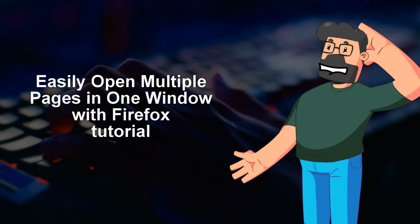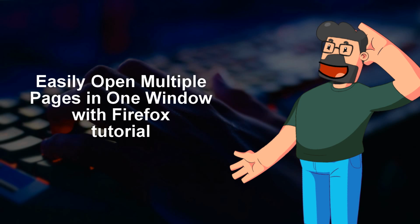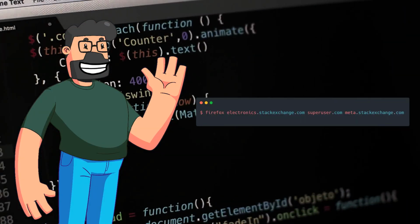Today we're diving into a common problem that many of us have encountered. The problem involves creating a shortcut on your system that opens multiple websites in a single new window with Firefox. You tried using specific start parameters to achieve this, but ran into a roadblock when Firefox was already running. The websites were not opening as tabs in the same window as desired. Frustrating, right? But fret not. We have a solution up our sleeves. Let's delve into the solution now.